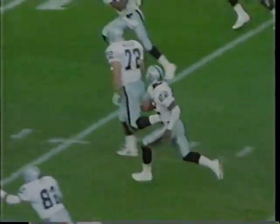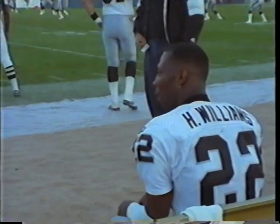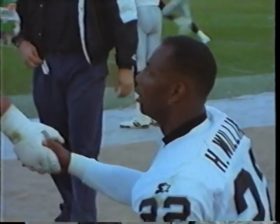Over the middle, 25-20, 15-10. He'll take it the distance. Touchdown Raiders. Come on, baby, let's go. Let's get rolling, man. Harvey Williams, the single set.